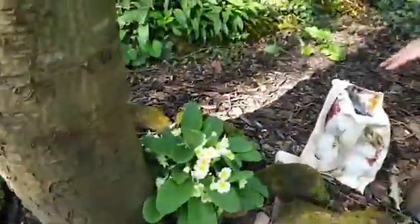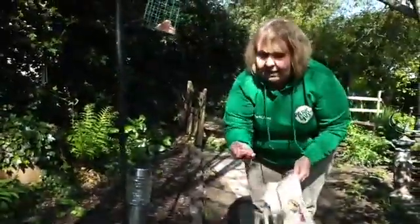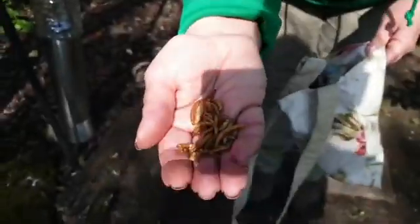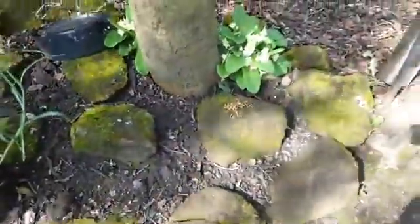In my bag here, I've got some extra treats, especially for the robin. Now the robin likes to eat these. These are called mealworms, and they're not wiggling about because they're dried out, but I'm going to put them down on this stone for the robin, because I know that the robin will come.